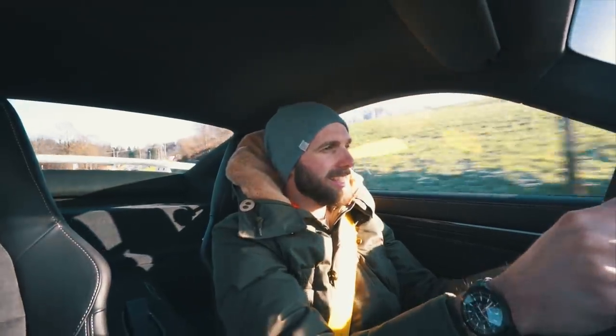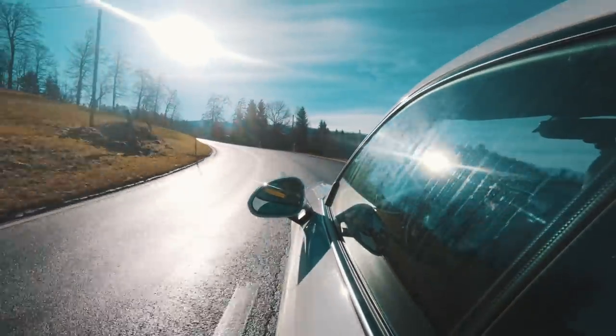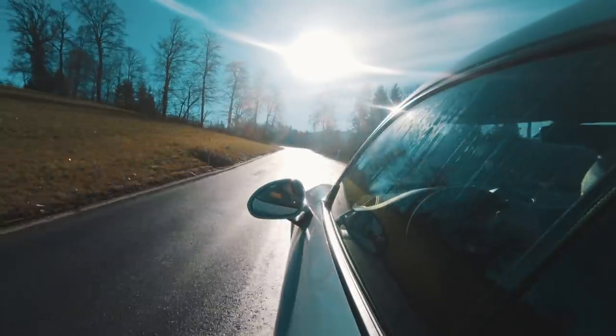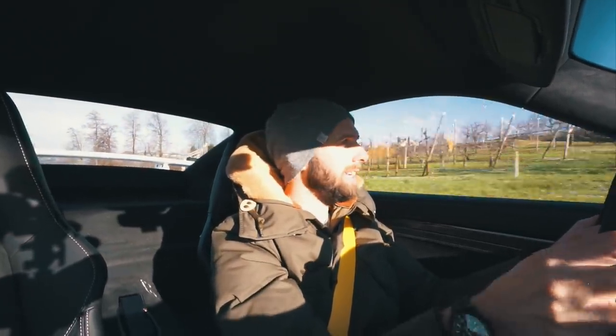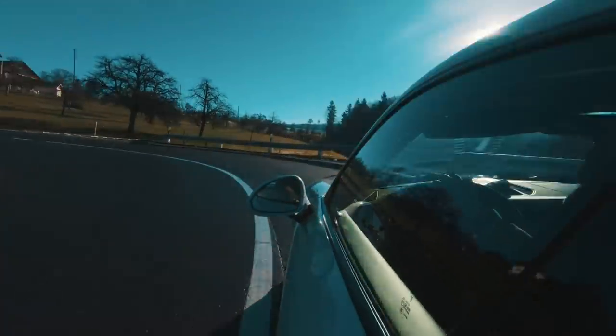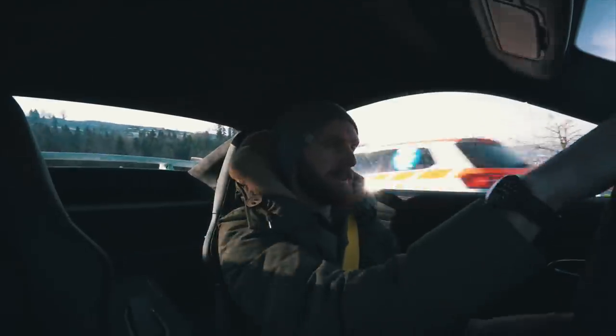The engine in this is just an absolute masterpiece, and you can really feel that it comes from a racing background. It's a 4-litre flat six. Revs to 9k, and it's just one of the most beautiful sounds ever when you take it up to 9k.